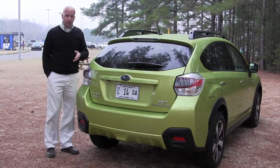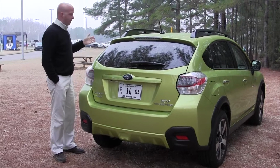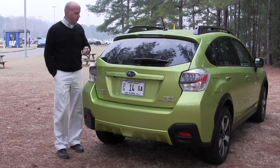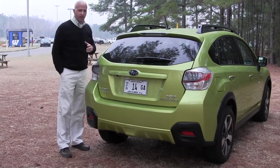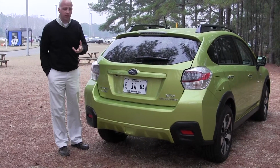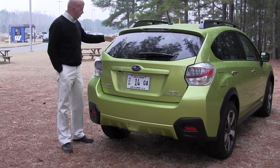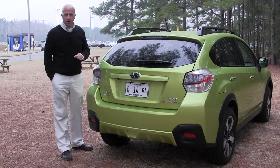Now another nice safety feature you're going to find on a lot of vehicles is blind spot awareness. Again, it's not on this particular model, but what I did find, with the amount of glass you have around here, that fishbowl-like look, is you really do not have any blind spots, and that's all made up by these little glass panels everywhere you turn.